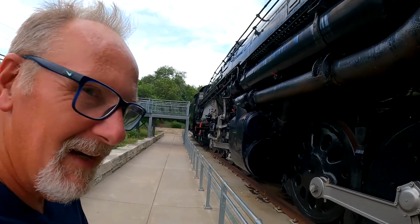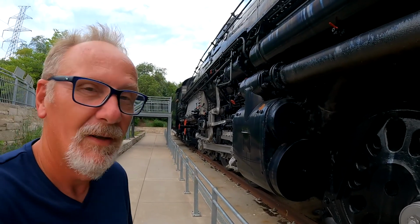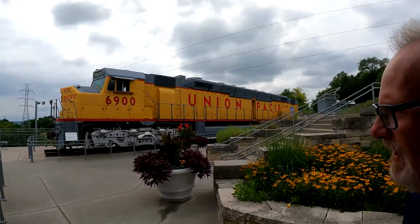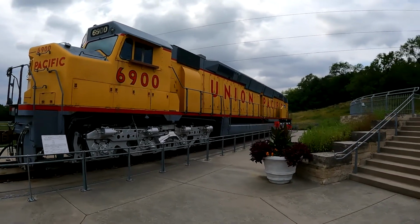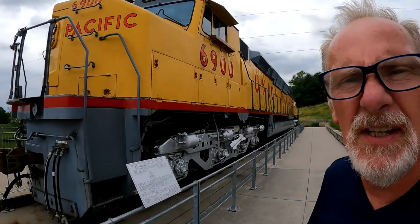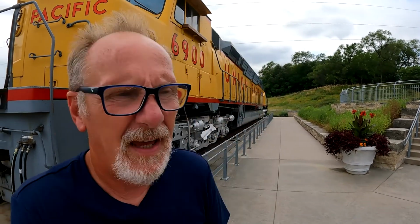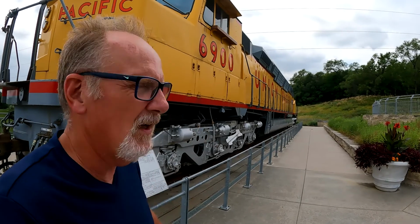But it generated 7,000 horsepower. That's a lot of horsepower. In comparison, this is a diesel electric called the Centennial, and it is much newer, obviously, because it's diesel electric, and it generated 6,600 horsepower. So that old steam engine built in the 40s generated more horsepower than this diesel electric.